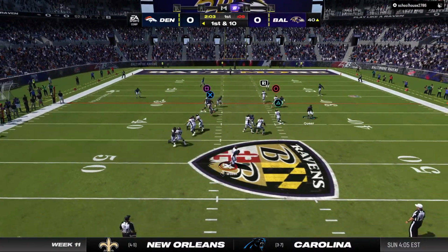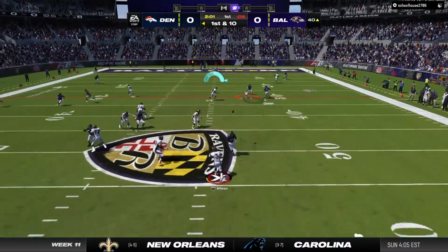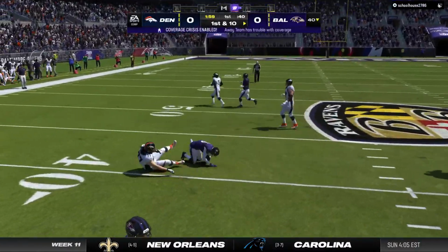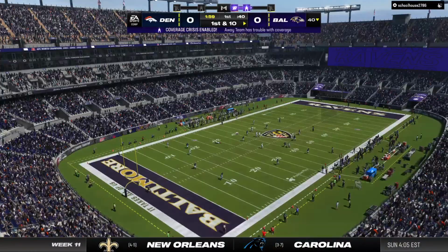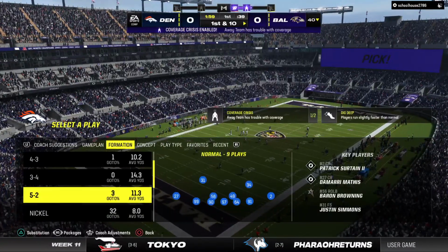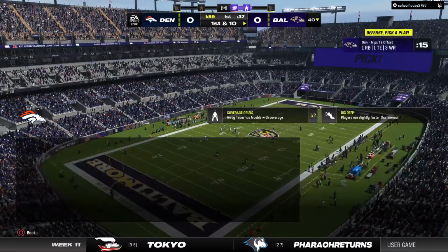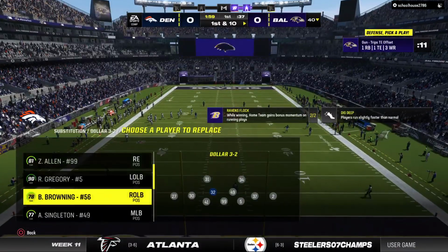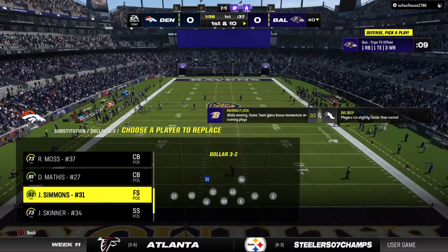They'll throw on first down with Wilson. A pass for Sutton is intercepted. And the Ravens are going to get the football here at their own 40-yard line. Intercepted. The Ravens take over 1st and 10 at their own 40-yard line.